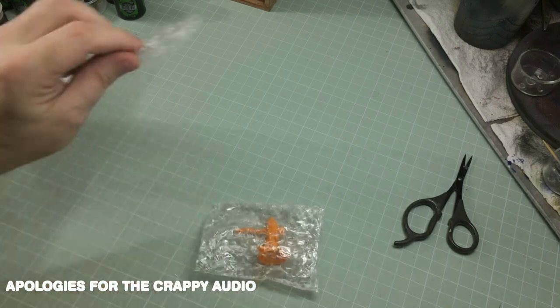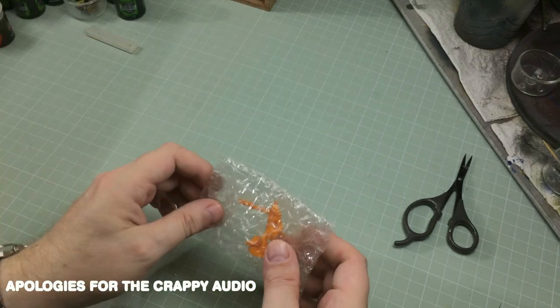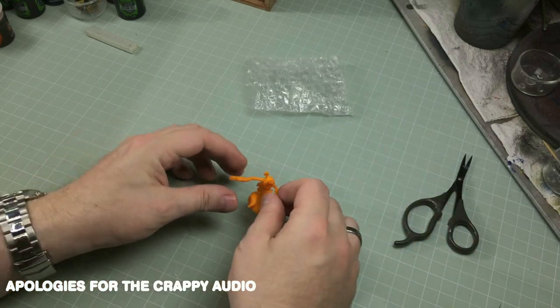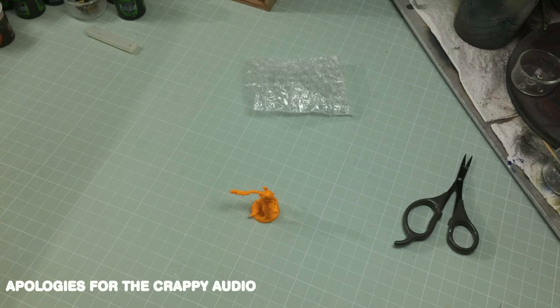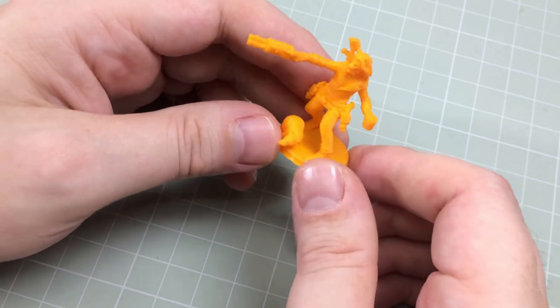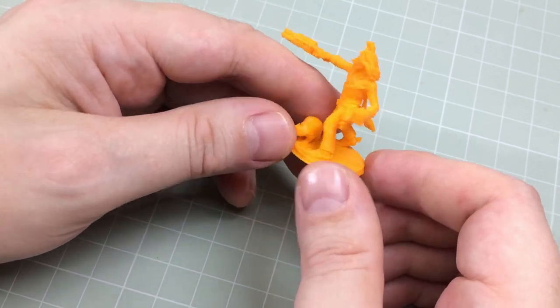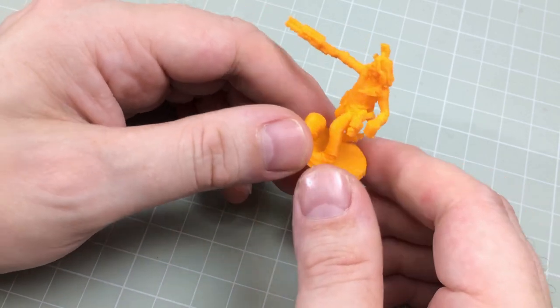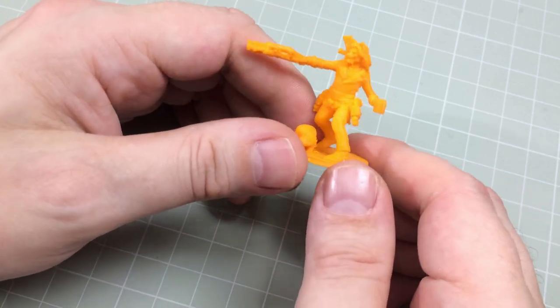This is awesome. If you remember a while ago, I discovered Hero Forge, and I'll zoom in a bit so you can see. I'll pause the camera and zoom in for you. There we go. Look at that. Hero Forge is where you can design your own little tabletop characters using basic preset template arms and legs and heads and things like that.